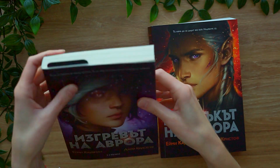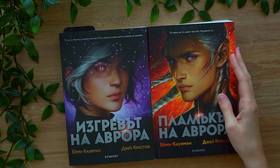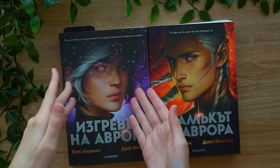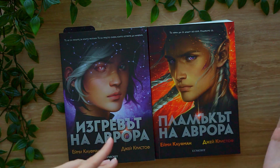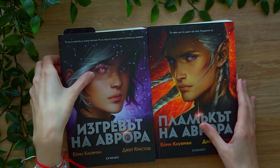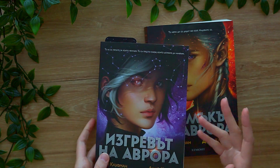As you can see, I'm not very far into it, but I really am enjoying it, and I just love the covers. I noticed that when I bought this one, the second had just come out in Bulgarian, so I decided to get them as a set. And yeah, I really love them, and I am really enjoying the story so far.